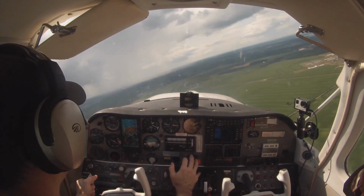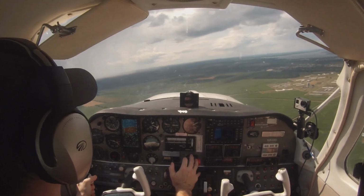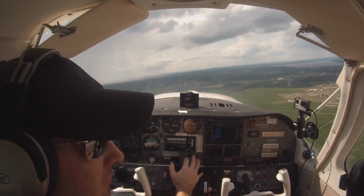Air Canada 457, Tower, line up runway 25 at the threshold. Line up 25, Air Canada 457.